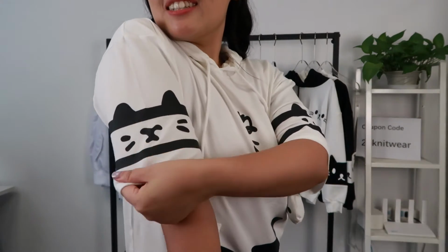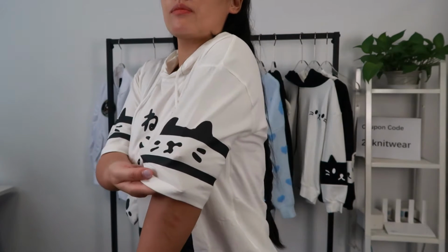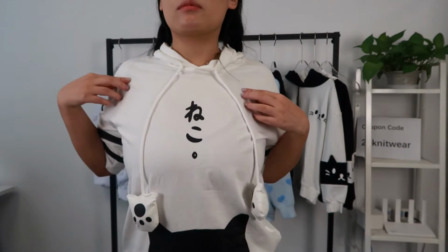Also, there is a cat face pattern printed on each cuff. Very cute. On each cuff. Thanks.